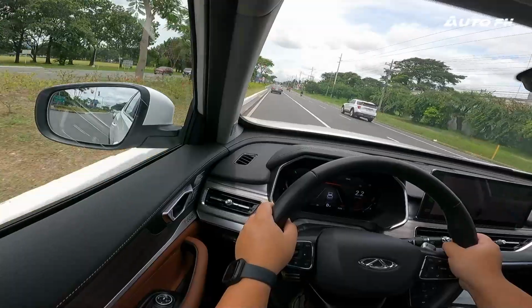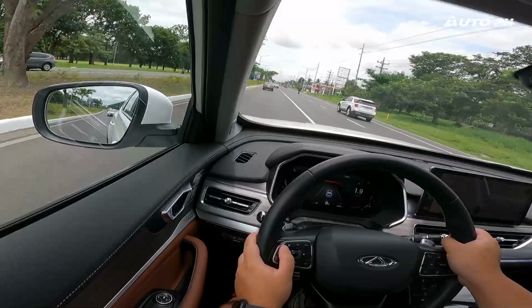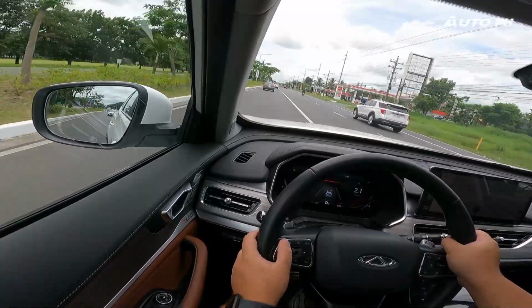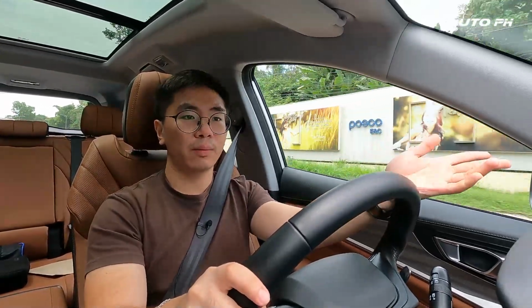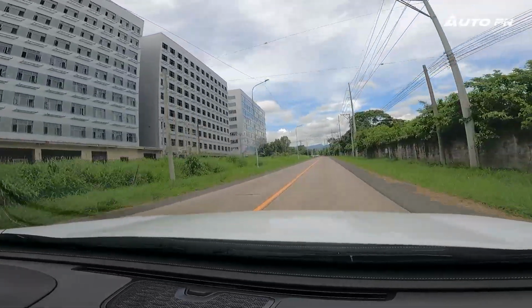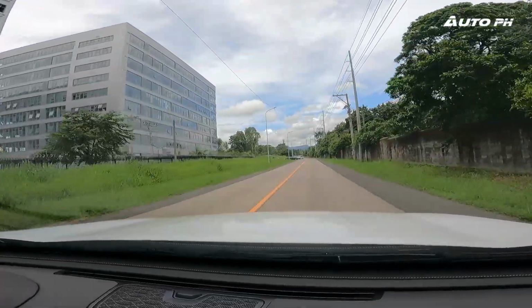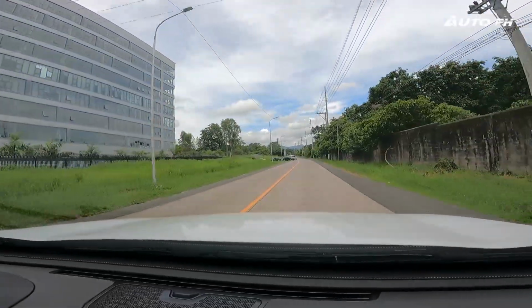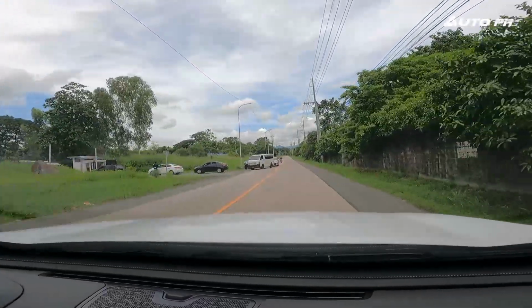The good thing here is that this is very responsive kasi konting apak mo pa lang sa accelerator, nag-go na siya agad. And considering na dual clutch siya, it doesn't feel like it. It's very smooth. The ride quality is a strong suit. Expected naman yun sa ganitong cabin na sasakyan na match siya with the good ride quality niya. What could be improved lang with this is that yung road noise niya, it's far from bad actually, pero pwede pa siyang mas ma-improve. Mas hindi maging noisy.